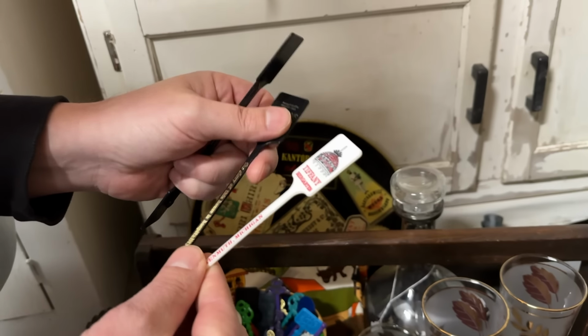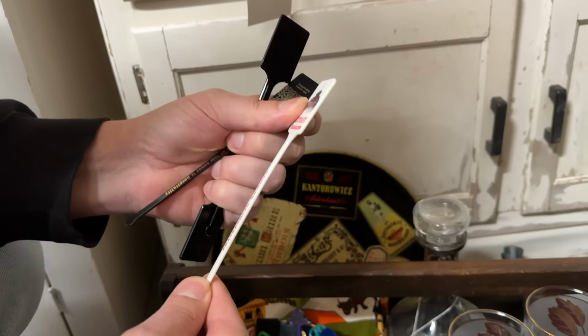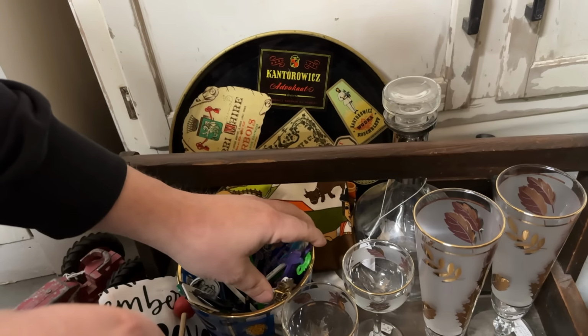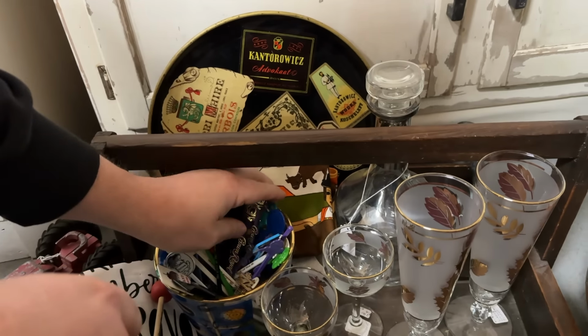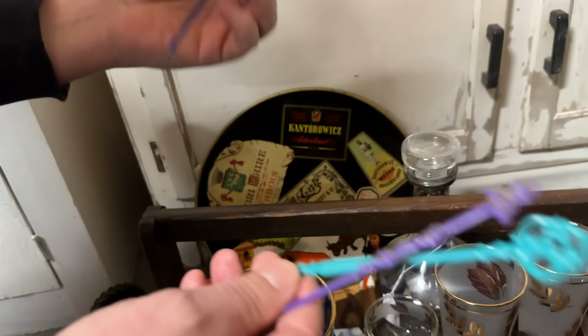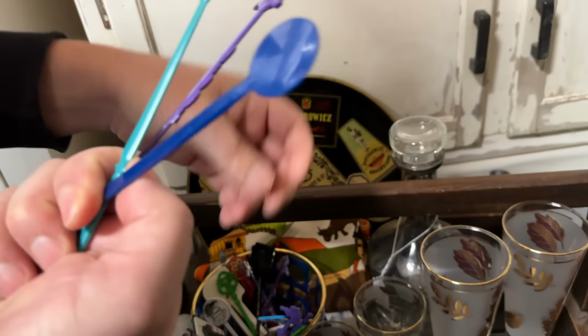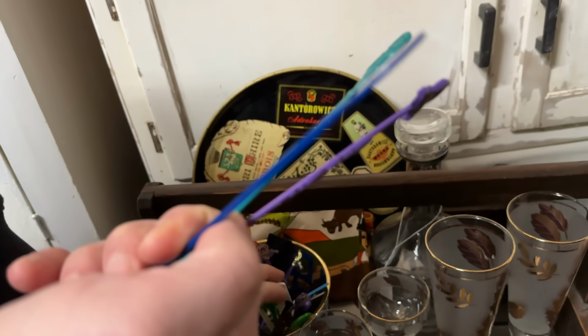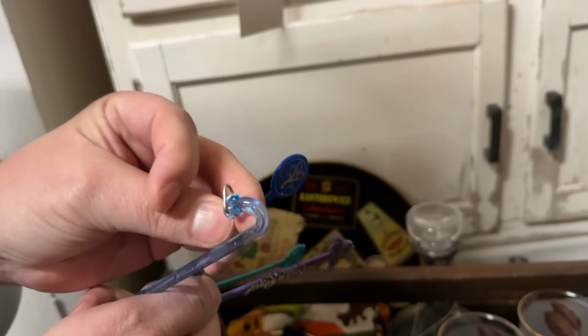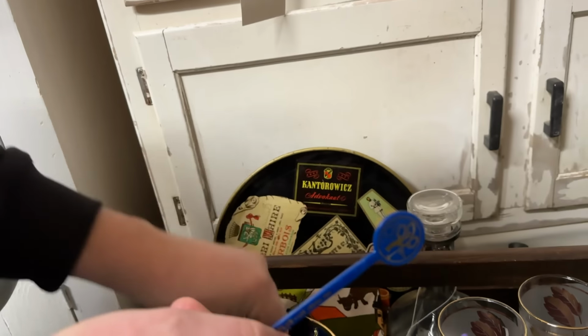Trying to collect a bunch of little swizzle sticks. I don't care where they're from and what they are. You don't care at all? There's no preference? Not really. You just want a variety. I just want a bunch of swizzle sticks. How much are these? Are these priced individually? No, I don't think so. It's probably like the price per thing. I like, oh, this one doesn't have the whistle on it. I like the ones that have the little whistle.